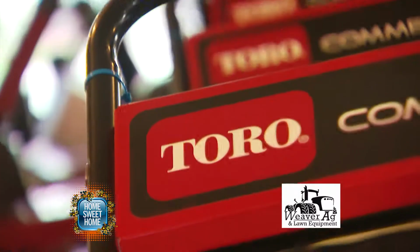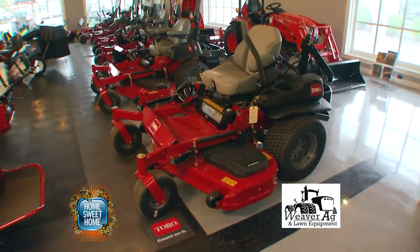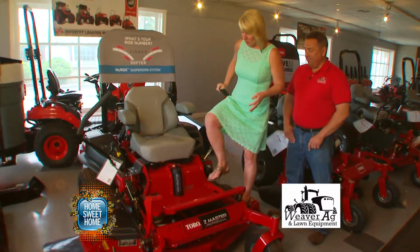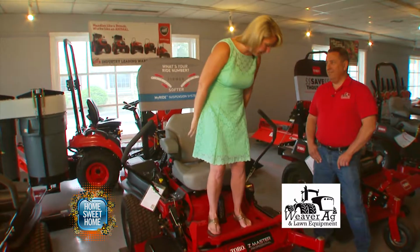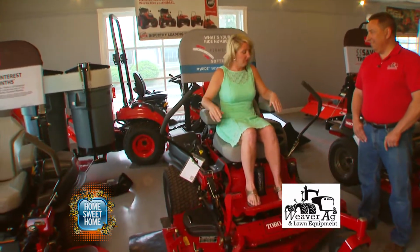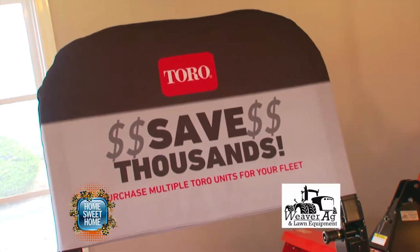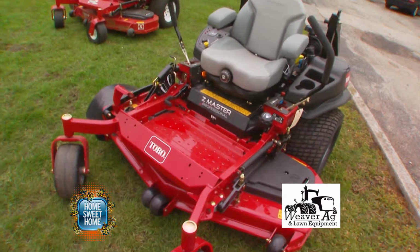You mentioned Toro, and this is a pretty impressive piece of equipment here. Yes, it is. I'm going to give it a shot. This goes a long way from the push mower that I'm used to with my yard, but with something like this, I could do the soccer field, I could do the lacrosse field probably pretty quickly. Oh, these mowers will mow up to 11 miles an hour.